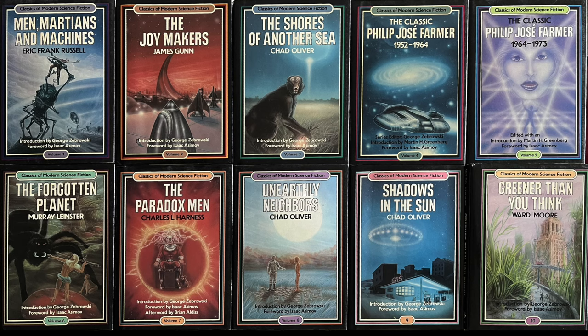Today we're going to take a look at a publication series that may have gone under the radar for most of you. In the mid-1980s, Crown Publishing, a subsidiary of Penguin Random House, created a line of science fiction books. These were small, squarish, hardcover books. They called them Classics of Modern Science Fiction. 10 books were printed. Let's take a closer look.